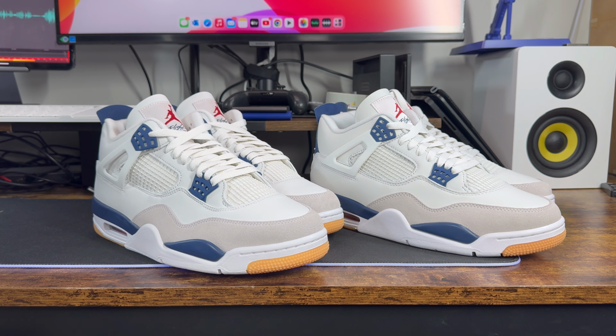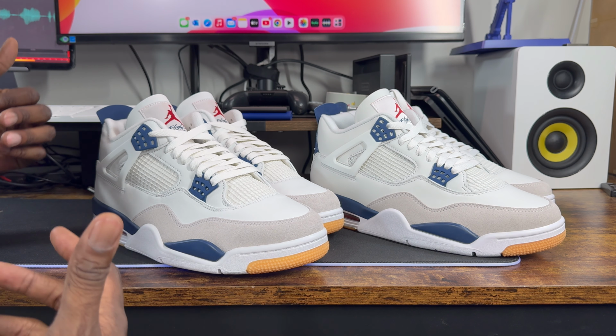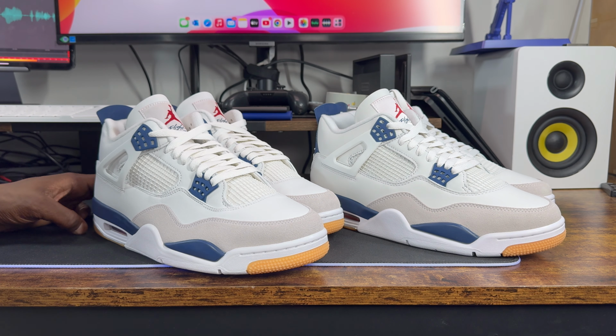If you saw my first video, you knew that there were some things that we were pointing to when it came to material, when it came to colors, when it came to shape. There were things that you could look at on the authentic pair that would make you able to separate them from the rep. And you can do the same thing here, even though this is a different rep and this is a different retail pair. So let's start off with the materials. One of the things that I know, for at least American pairs of the Jordan 4 SB Navy, they use real leather.